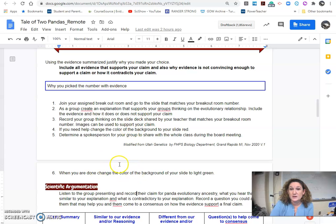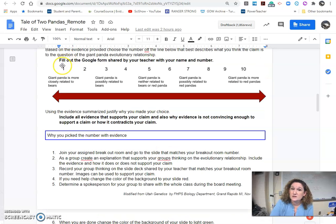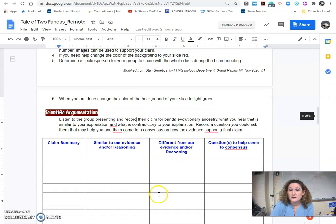your Tale of Two Pandas that you started to work on. This is where we left off yesterday, okay? You filled in your slide with information about your group's justification for where you fell on the number line. If the giant panda was more closely related to the bears, that was at the end of number 1, and the giant panda being more closely related to the red panda is over here at number 10, and all the numbers in between, where 5 was that it fell right in the middle, okay?